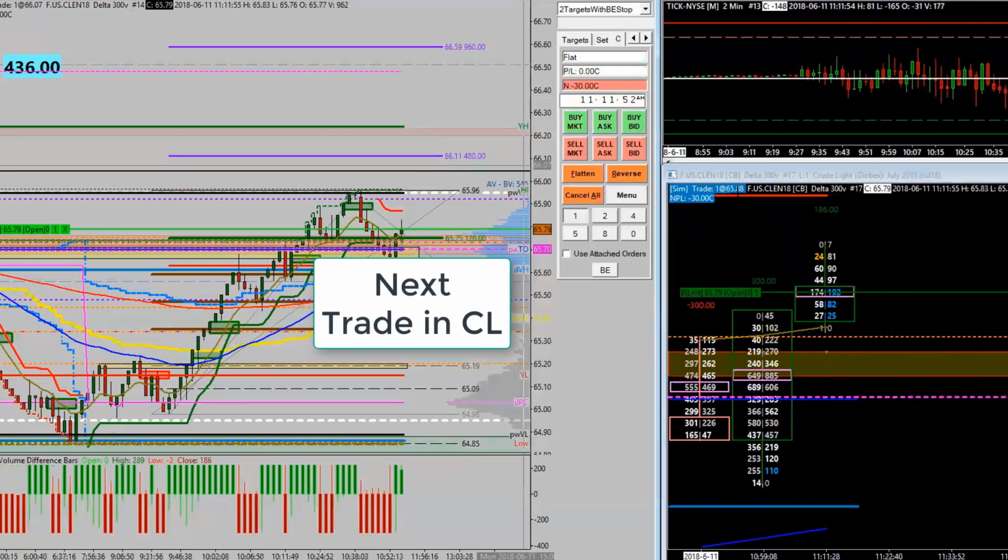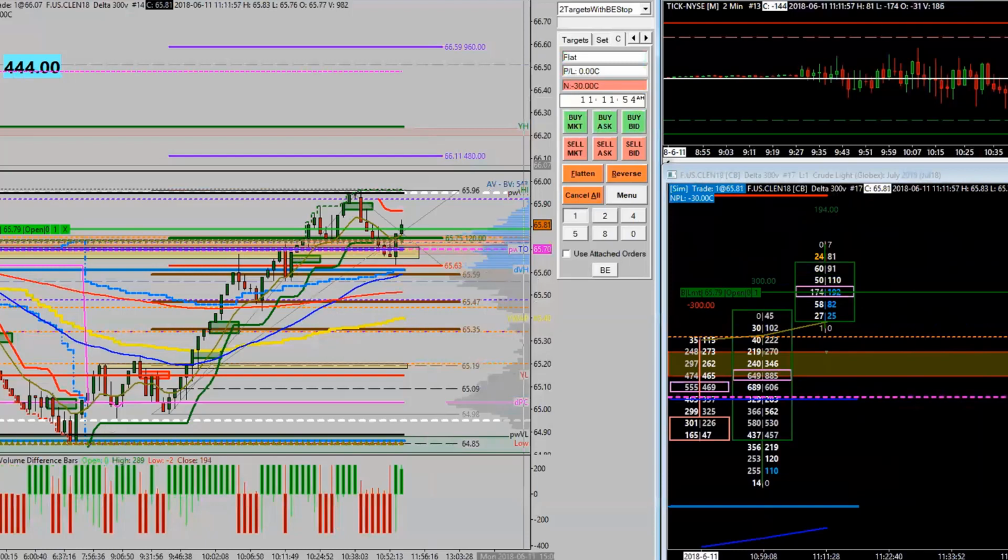See if I can buy bid here? Let's see if I can get 79. I may not. It's trying. See if I can get 80. And if I get in at 80, then I have to hide just behind that cluster of buyers there.